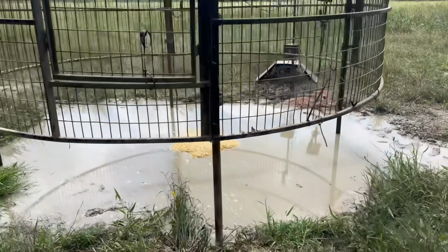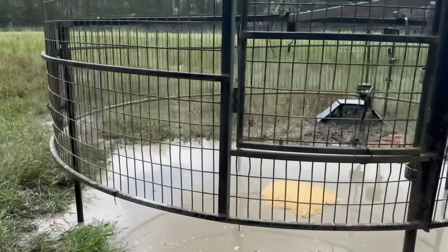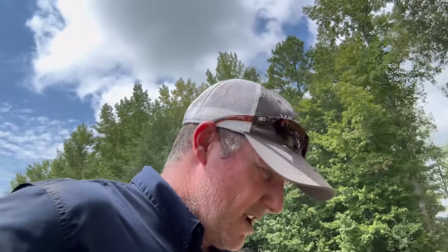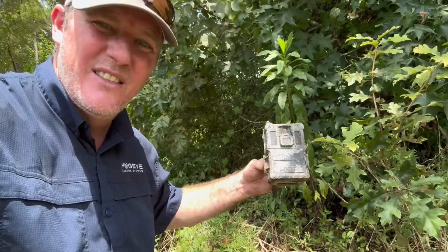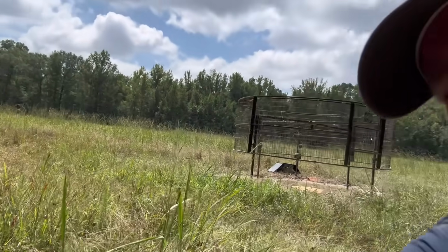There you go, guys. Safety pins is out, winch cables are off, corn's in. Let me show you what I just found. Y'all remember when we was here and the hog ate my camera? I found one and I just found the other. It was that close. I just overlooked it.